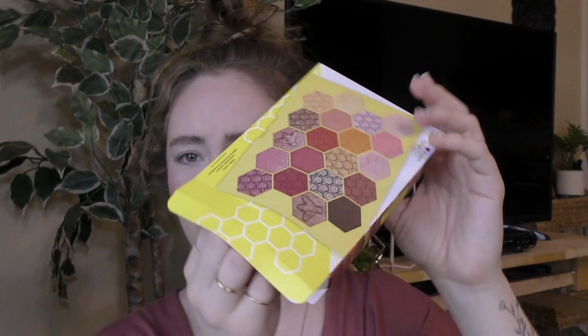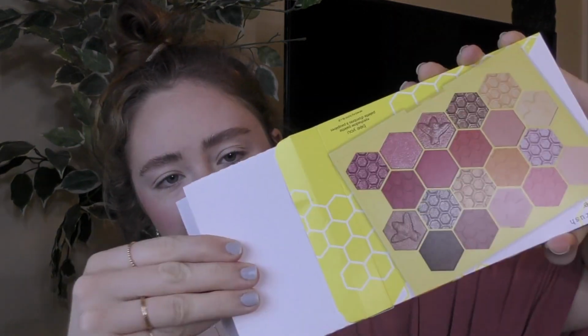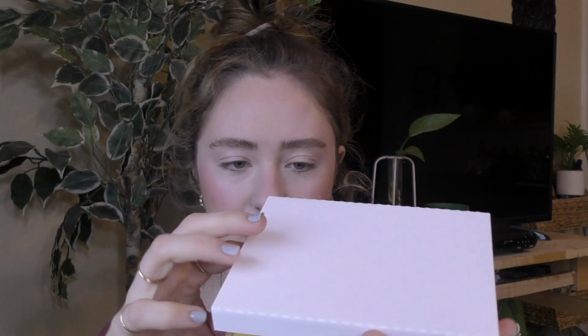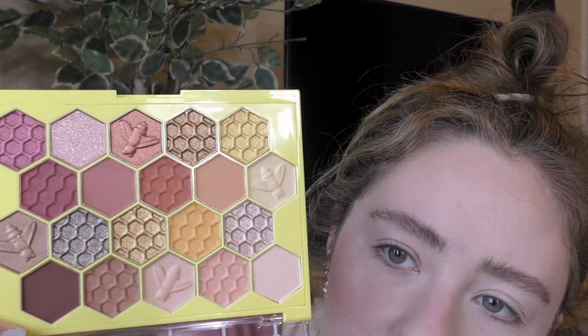I think the key to a good Valentine's Day look is not making your entire look pink and red and black. Oh, it's so nice. Could probably do without the extra cardboard. Ooh, look at those shades. Gorgeous. Oh my gosh, there's so much that we can do here with this. Wow, we can do a lot here.